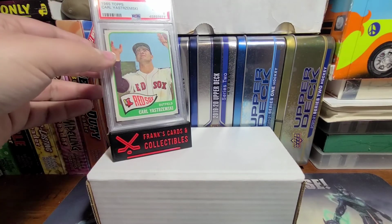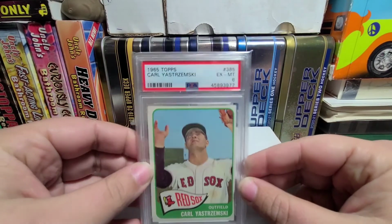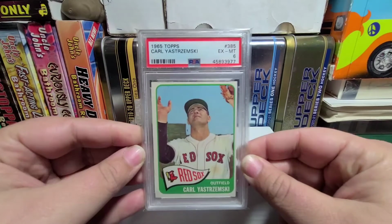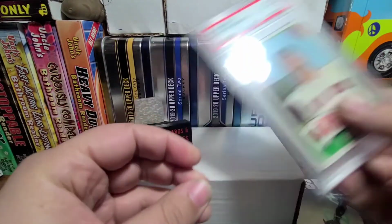And I just realized this card being in spot number 6 is also graded a 6. Coincidence? Nah. All right, on to spot number 5.